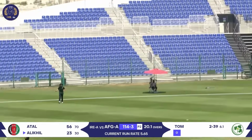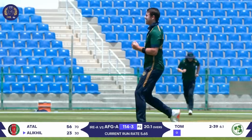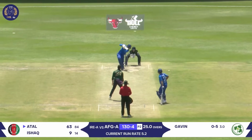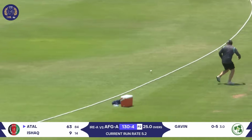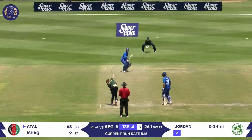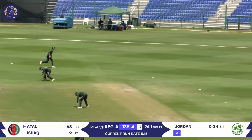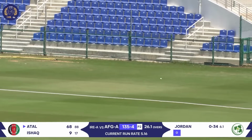Oh, would you believe this? Come on. What a way to start the 26th over. It's sent for a boundary by Siddiqullah Atal. He's found the gap. That's a beautiful stroke. Just opened the face of the bat and he's found the gap to perfection.